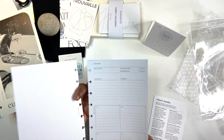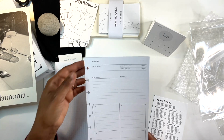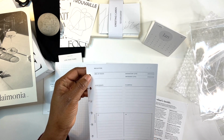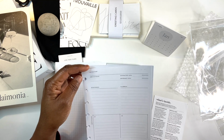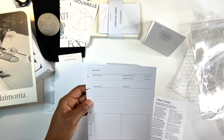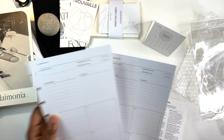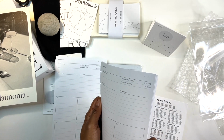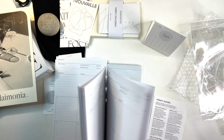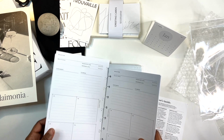So these are undated, which are great. Okay, you open it up and it's a grid, and then it says reflection, area, focus. And then you can rate it, satisfactory level, importance level, achievements, what needs to happen to improve, quarter 1, 2, 3, and 4. Same thing on that side. Let's see if it's all the same. Yes. Okay, I like this.